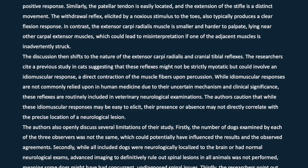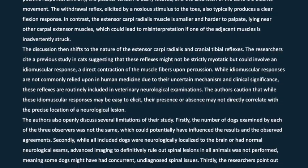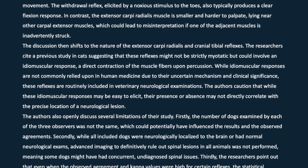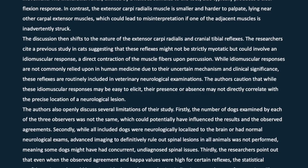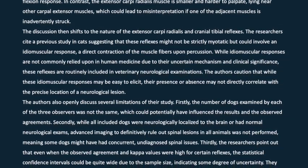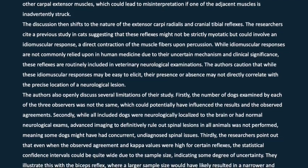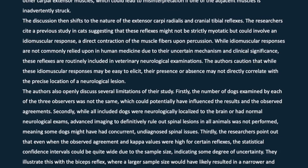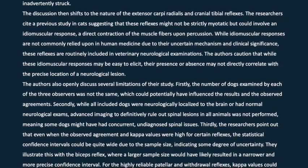The authors also openly discuss several limitations of their study. Firstly, the number of dogs examined by each of the 3 observers was not the same, which could potentially have influenced the results and the observed agreements. Secondly, while all included dogs were neurologically localized to the brain or had normal neurological exams, advanced imaging to definitively rule out spinal lesions in all animals was not performed, meaning some dogs might have had concurrent, undiagnosed spinal issues.